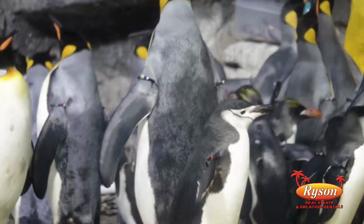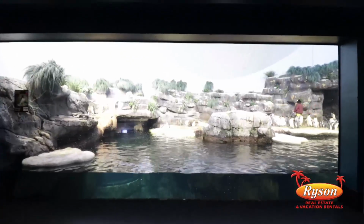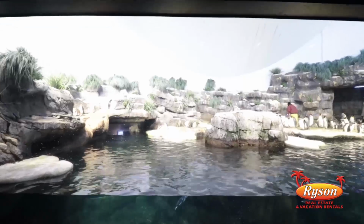Everyone loves the penguins, right? So here at the Moody Gardens Aquarium, they have five species in this exhibit, and you might be able to time it to catch them when they're feeding the penguins.